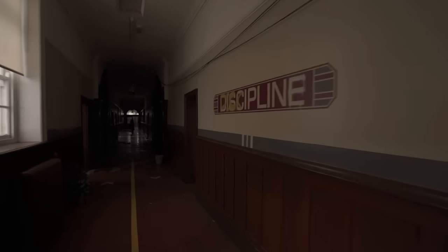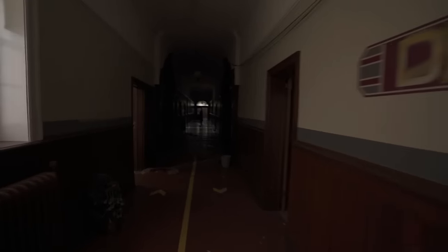Not good. Don't think we have too much time in here. You can see the old signs. It's a really nice corridor too.